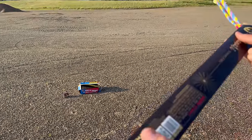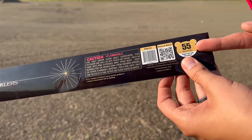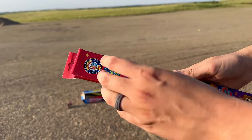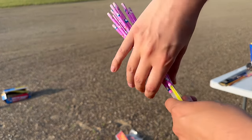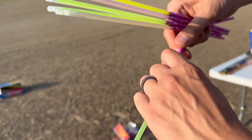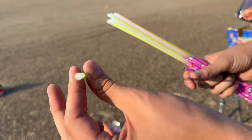And as you can see, you get four sparklers, but they last 55 seconds. And these ones here are called the Tooth Fairy by Brothers Pyrotechnics. This is what they look like, and as you can see, not only do you get a sparkler, but you get a glow stick that actually comes off when the firework is done, and you can keep that.